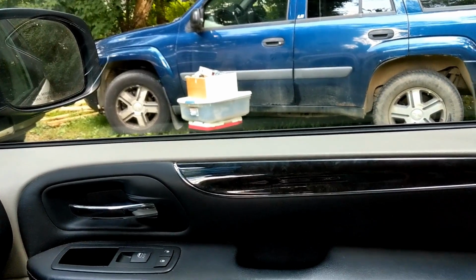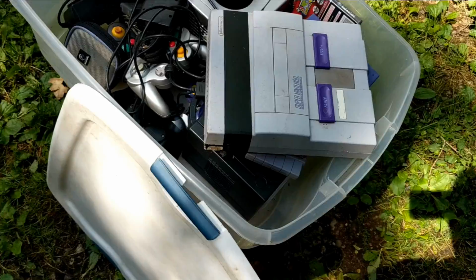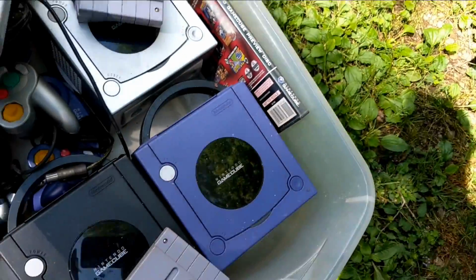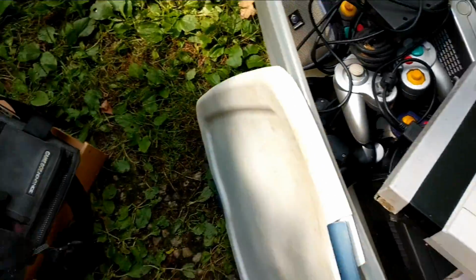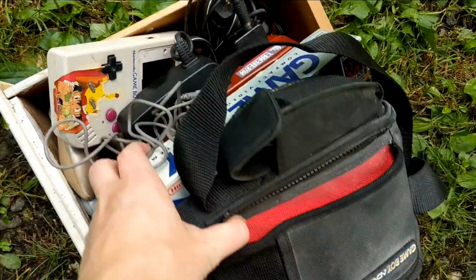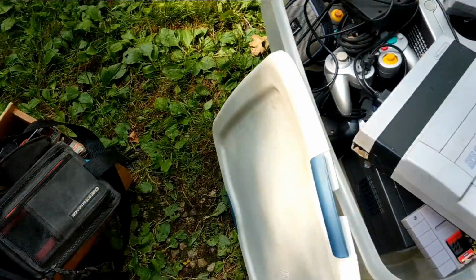I have arrived, and you can see Game Boy right on top. That was an excellent score. Everything is definitely dirty. But I got it all for $90.